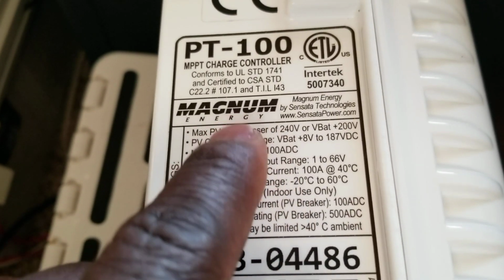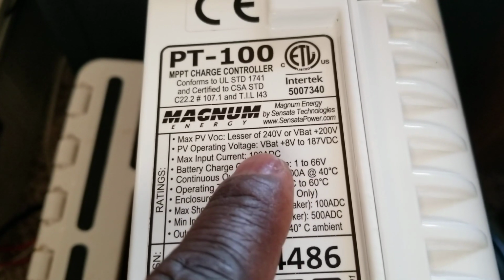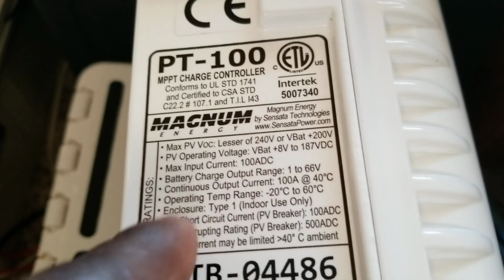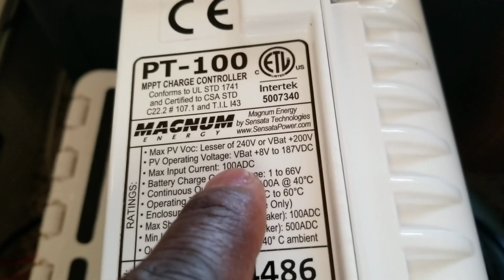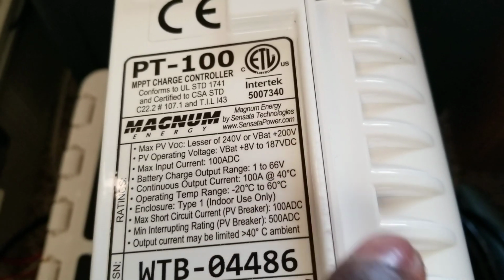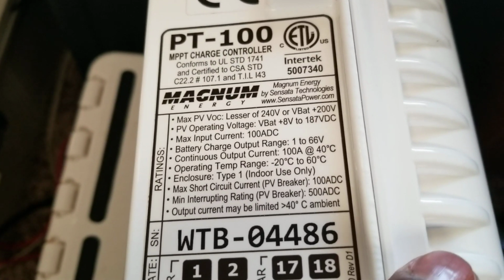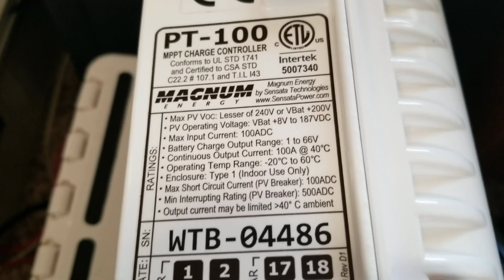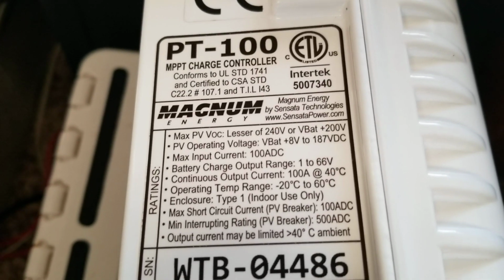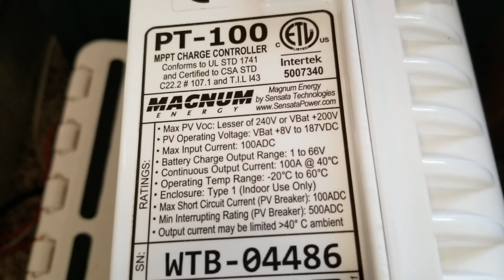So this is the thing. The max PV VOC is 240 volts, or battery plus 200 volts. PV operational voltage is battery voltage plus 8 volts to 187. See, I told you, you just have to stay below the threshold of 188. Then this charge controller is going to be operational, or else it's just not going to work. It's going to go on standby. It's not going to give you any power.